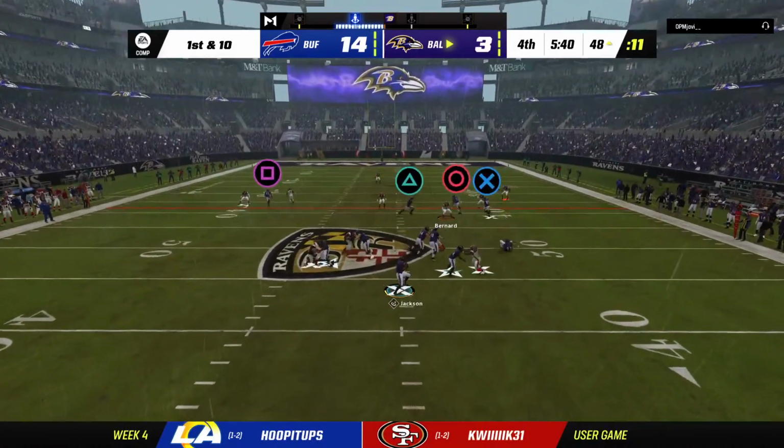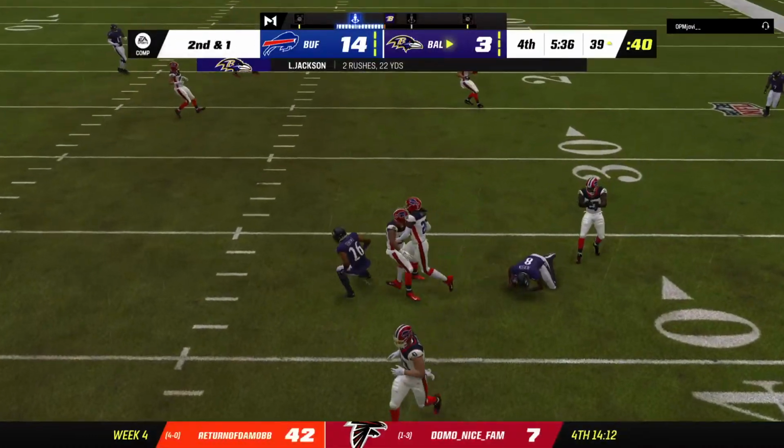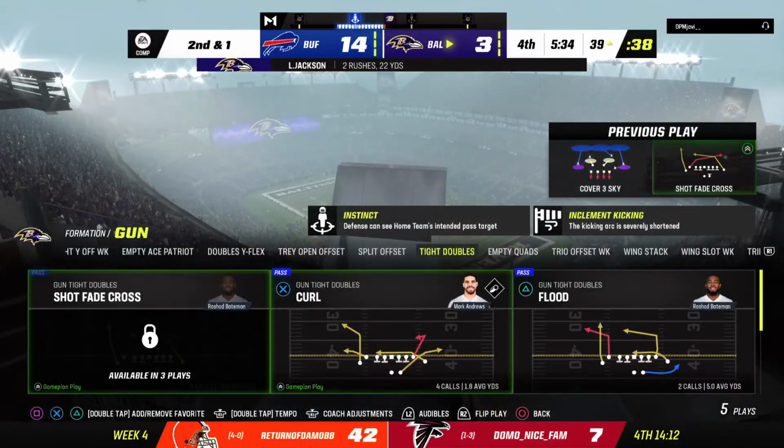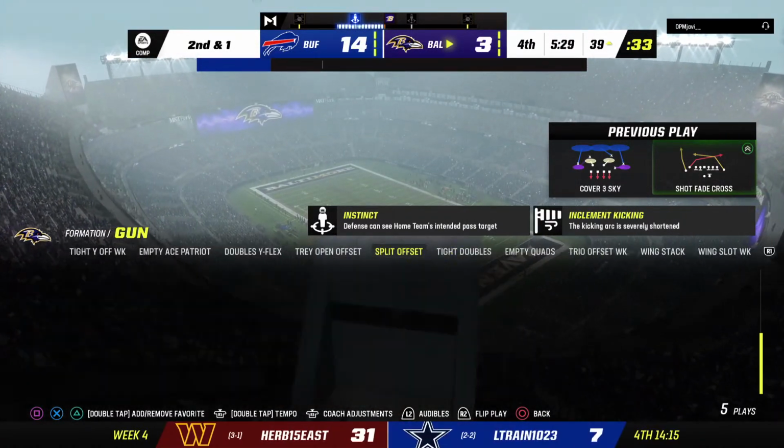Trying to shake off the interception from the last drive. He'll look to throw. And he slides and covers up at the end as he's going to be able to pick up decent yardage. He'll wind up getting 9 after tucking it and running, so it'll leave him with 2nd and a yard.